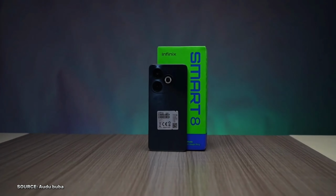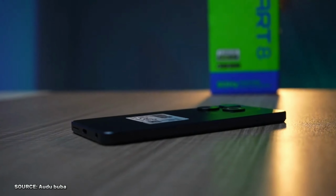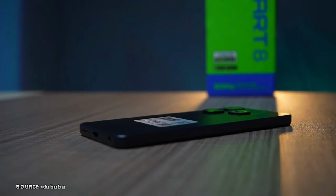So yeah, this phone actually comes in with two variants, which is the 3GB RAM with 64GB internal storage, and the 4GB RAM with 128GB internal storage. And with that being said, let's talk about the Infinix Smart 8.